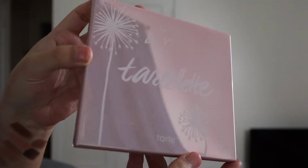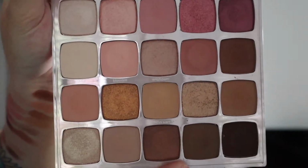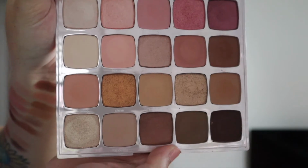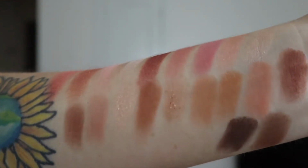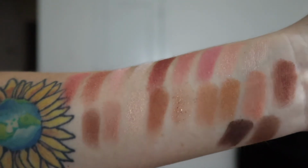The next product that I picked up, you guys already knew about this. This is the Tartelette Juicy palette, and I'm sure you guys have seen this one before. It's just a pretty neutrally mauve toned pink palette, and I have to say, before I get into this any further, I am planning on doing a ranking my new makeup video. So I'm not going to try to be too heavily review focused on this video today because I plan on doing that ranking video. So just stay tuned for that one.